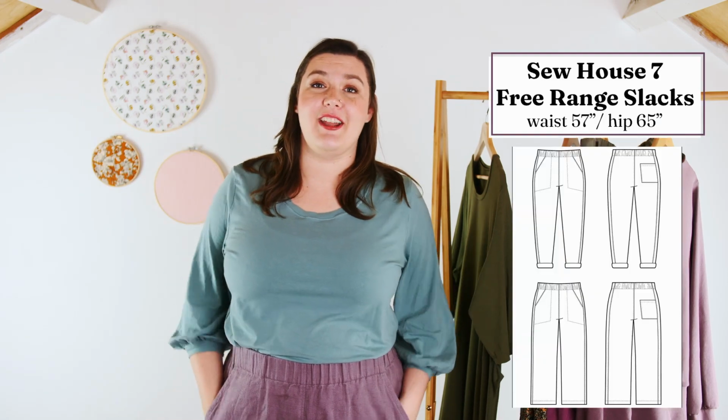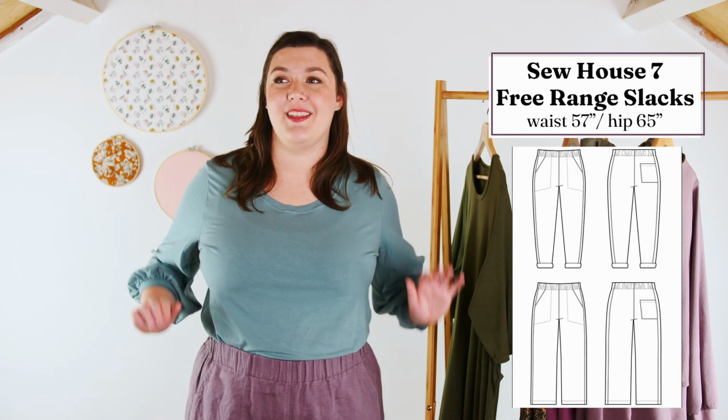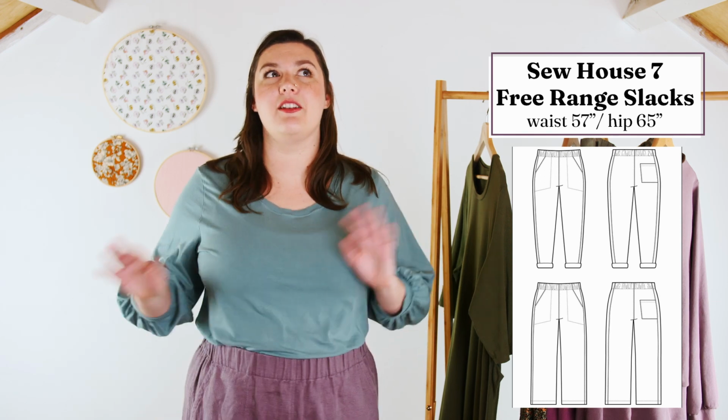And then these, I probably shouldn't step back. I should just pop in a picture maybe. These are the Free Range Slacks in this really lush cotton linen. No, it's a linen cotton. I think it's 80% linen and 20% cotton. So it's a really nice weight. And I made these back in June and they have held up really well.